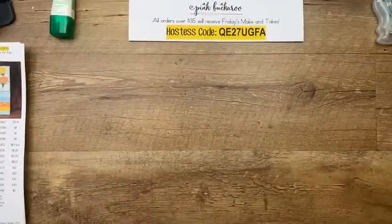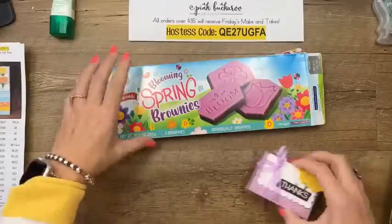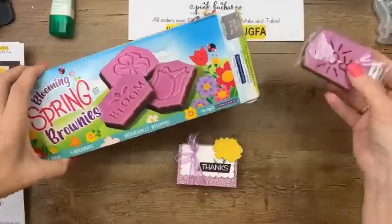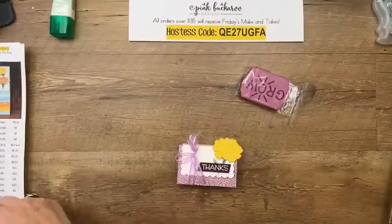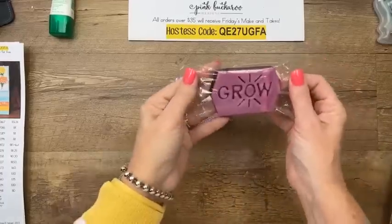All right, you guys, today's 3D project is a Little Debbie holder. These Little Debbie blooming brownies don't have marigolds on them, but who cares? They're brownies and they're delicious. And the purple goes really well with the yellow. I just got these at the grocery store.